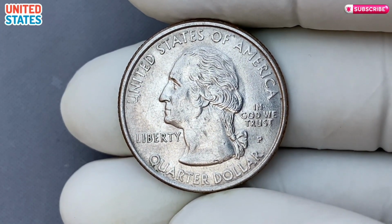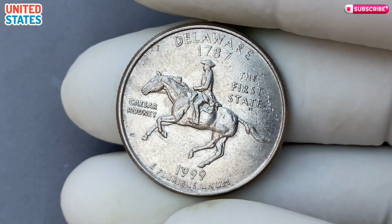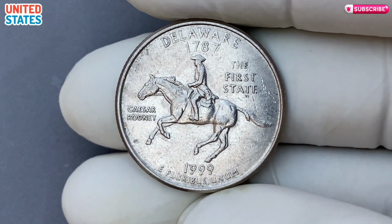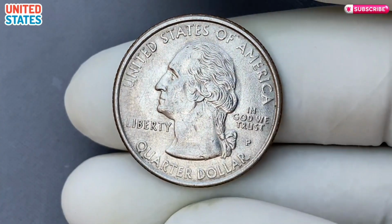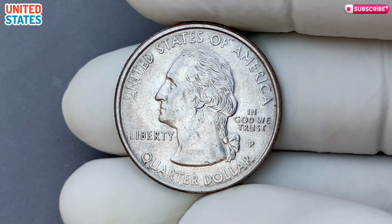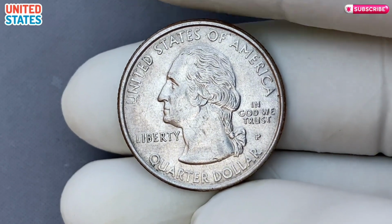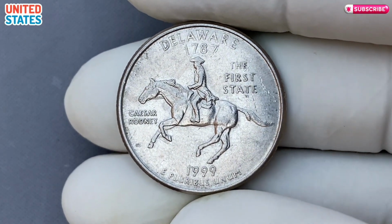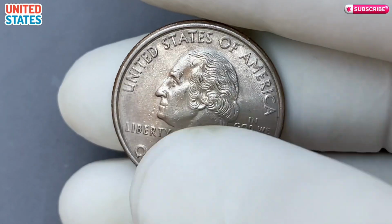Imagine that for a moment, a simple quarter, once considered pocket change, potentially being worth tens of thousands of dollars. It's a remarkable reminder that in the world of numismatics, seemingly ordinary coins can hold extraordinary value, depending on their history, rarity, and condition. So, how can you tell if you found one of these rare and valuable Delaware quarters? First, examine the design closely for any signs of a double die or misaligned strike. You'll want to look for any overlapping images or blurry inscriptions, especially around the word Liberty or Caesar Rodney's face.